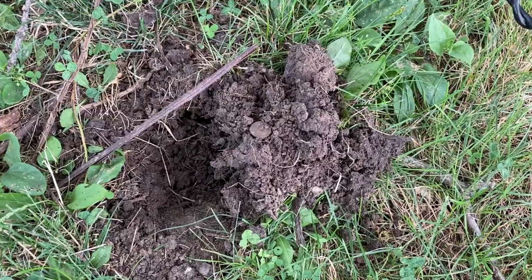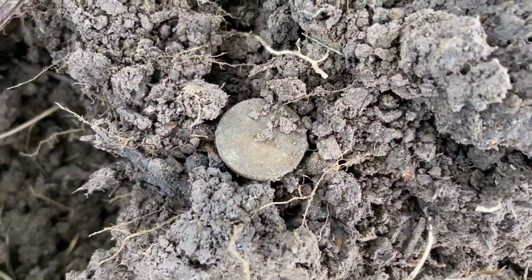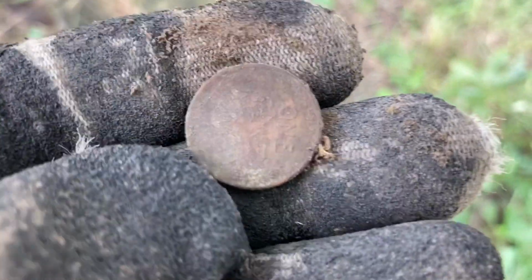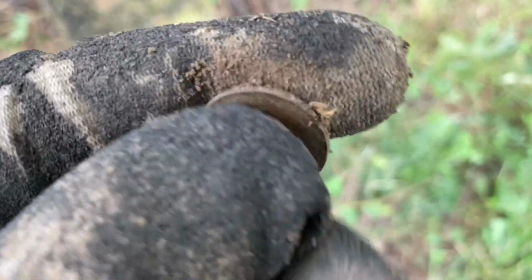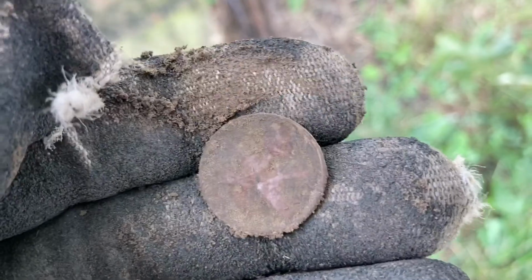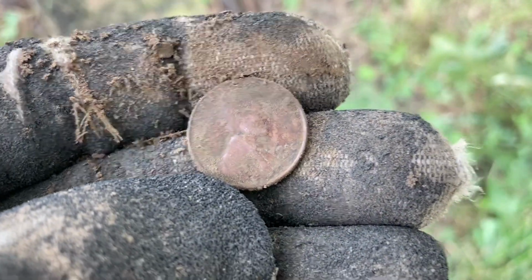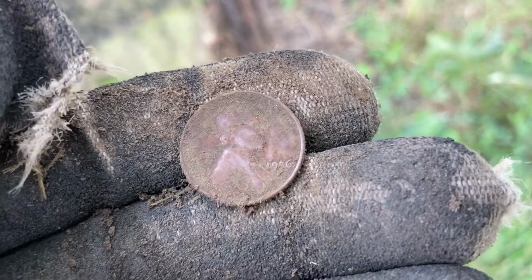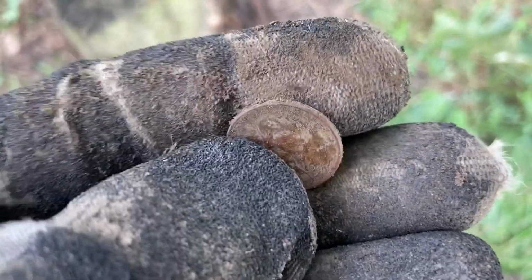Well, she wasn't very deep, but I think I just popped out my second Wheatie for the day, if I'm not mistaken. It's kind of hard to see. I haven't even looked at the front of it yet, but it looks like a wheat penny to me. 1 cent, if you guys can read that. Who knows what the year is? 56? That's what it looks like to me. Awesome. I'll gladly take another wheat penny. Let's get back at it.